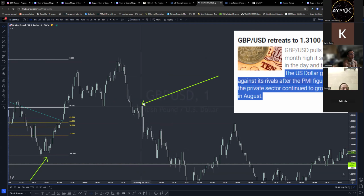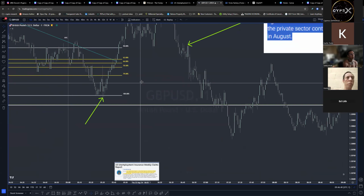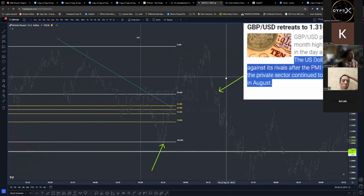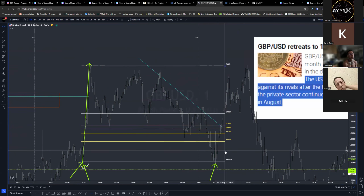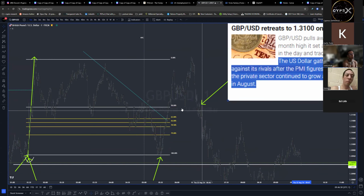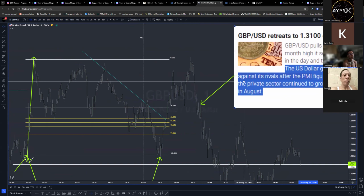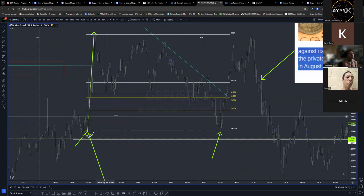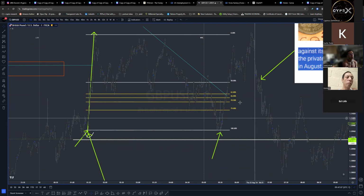News comes out, supportive of the dollar. Dollar gains strength against the Great British Pound, and they further sell their profitable buy positions. So very simplistic, in and out. Remember, it doesn't matter if you're a buyer or a seller. You can catch these moves by understanding these market fluctuations, these fundamentals, and very simplistic technical analysis dynamics. Nothing complicated about today's trade.